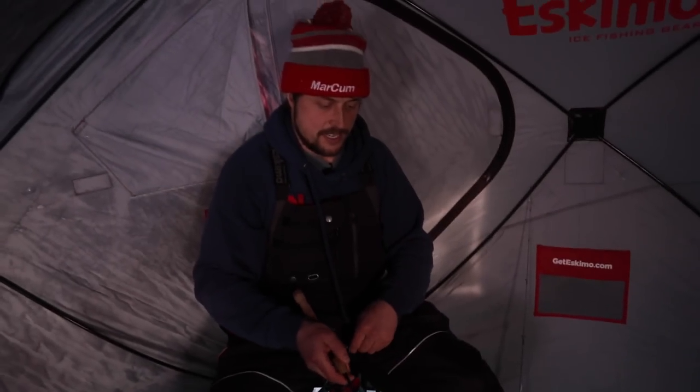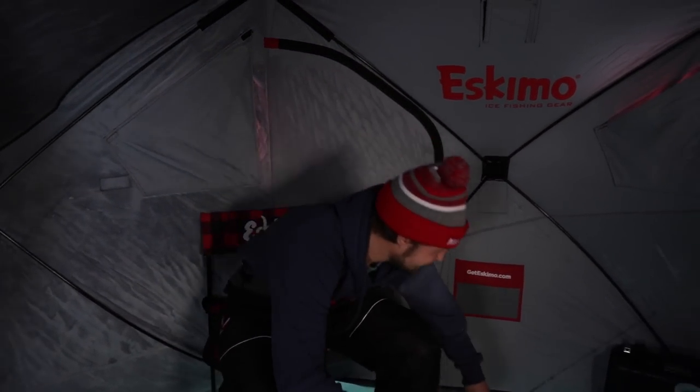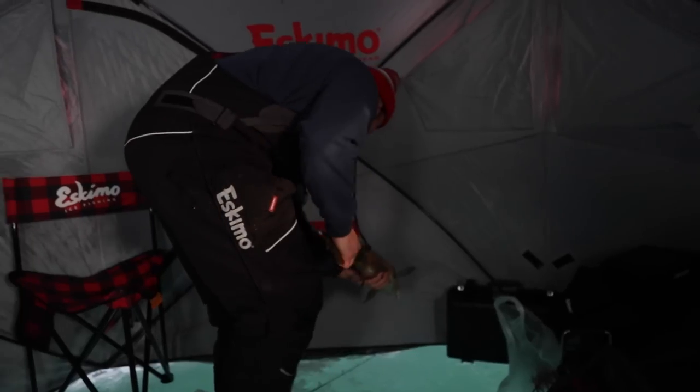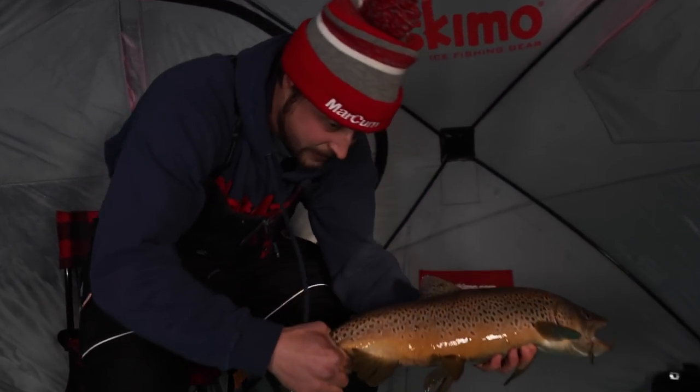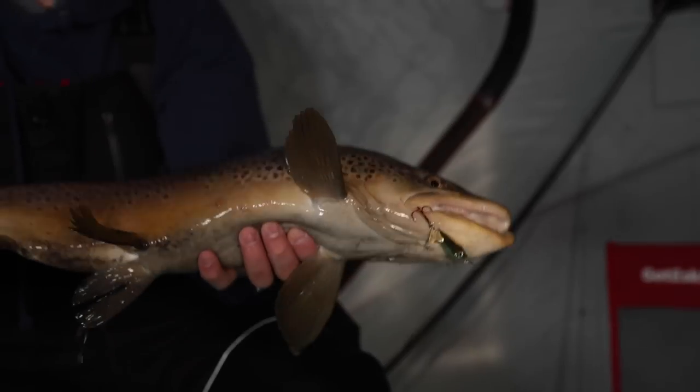Look at that fish. Holy cow, Busker. I can't grab him like that, bud. Madness. Sweet. That's awesome, bud. You guys have to see this fish. Look at this fish, man. How pretty is that? It does not get any more fun than that out here on Lake Superior.